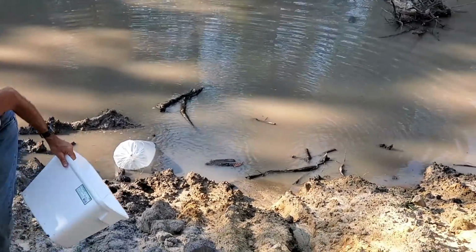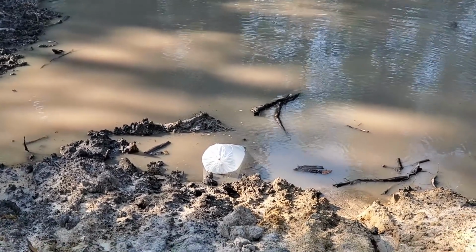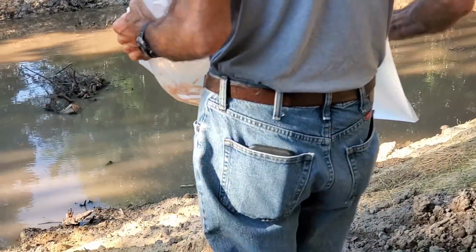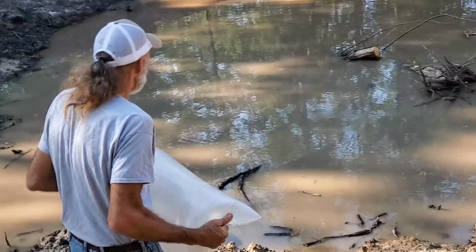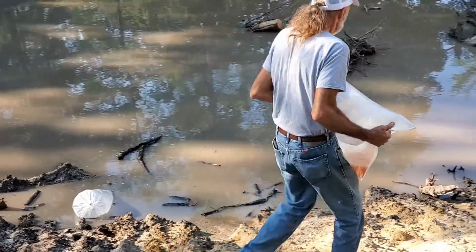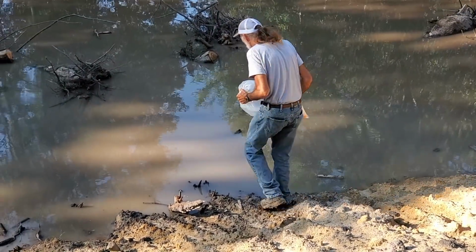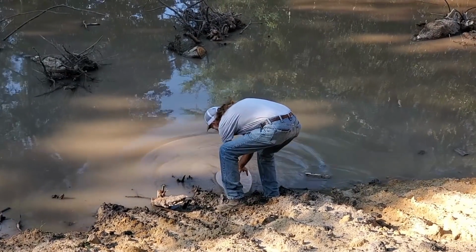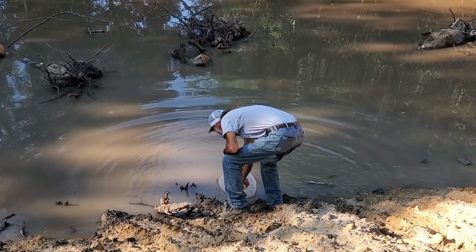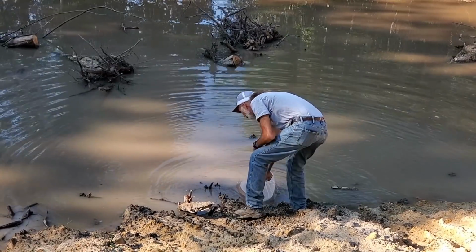You just lay them in like that? Yep. And that was the brim. So the purpose is acclimating them to this water. Change in temperature, right? Yep. You gonna float off?